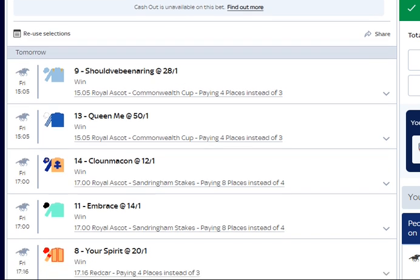So in the 5 past 3, add to your bet slip, should have been a ring at 28 to 1. This is 28 to 1. Bearing in mind, it was travelling well. It was tapped for a bit of toe, and then it closed pretty quickly towards the end behind the even money favourite in this race.